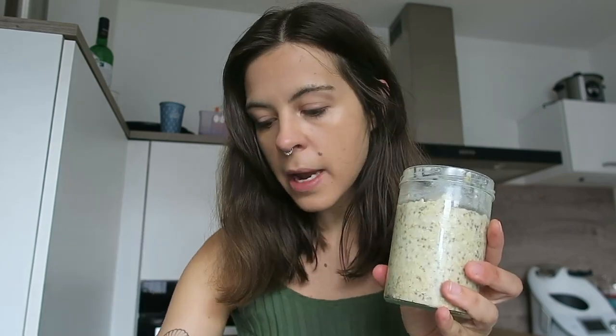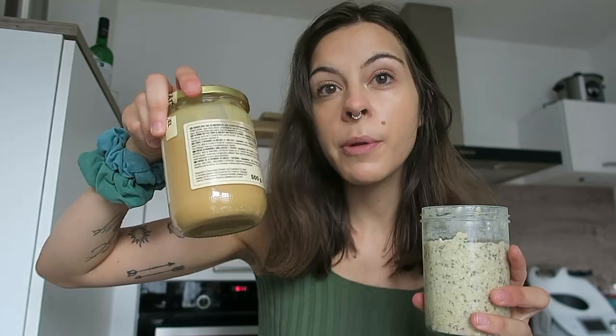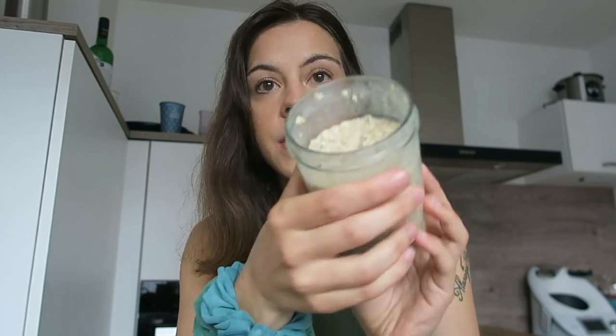I didn't add any fruit. I'm gonna add some apple to this on top now, and also some almond butter. And that's gonna be my breakfast for today. So I'm gonna add it and show you the finished results.